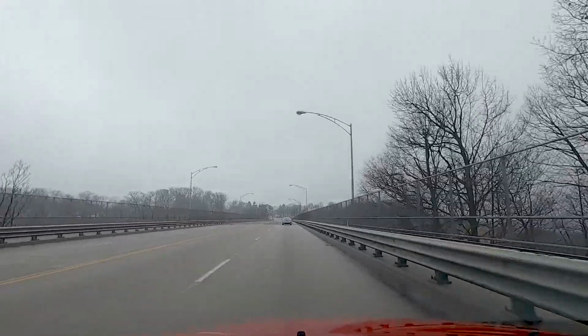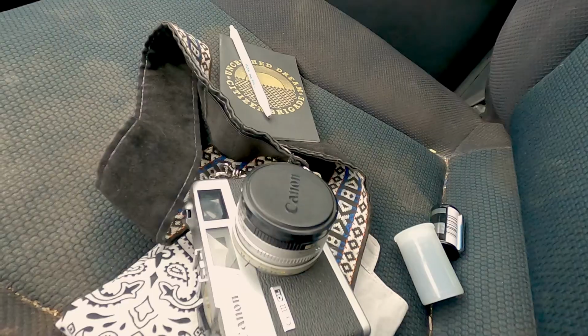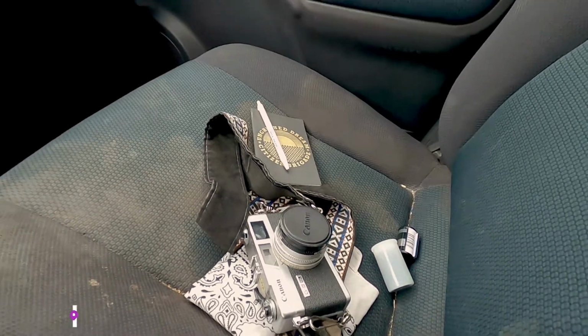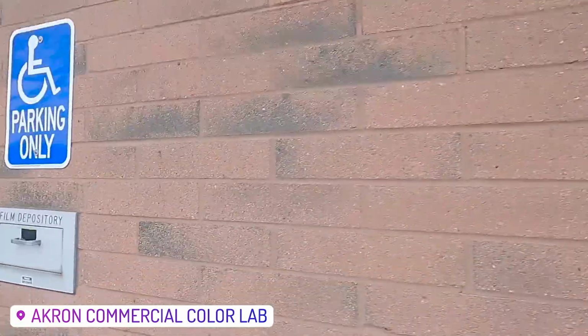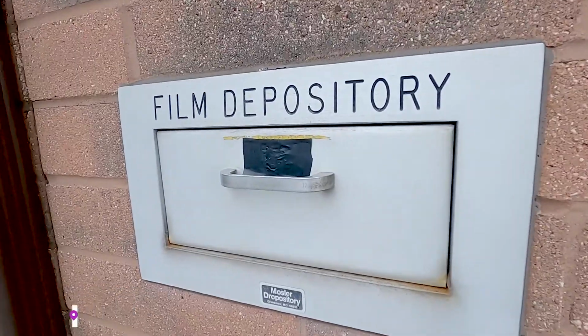So after I got back from my walk, I decided to run out to my lab to see if I could get my film there in time to get it developed that day. Turned out he had already done his morning run, but he was doing a second run because someone had dropped off a bunch of film, so I got kind of lucky with that. Anyways, that's Akron Commercial Color Lab. So if you live in Northeast Ohio, there is a place to still get your C41 and black and white film developed. I'll put a link to his information below.